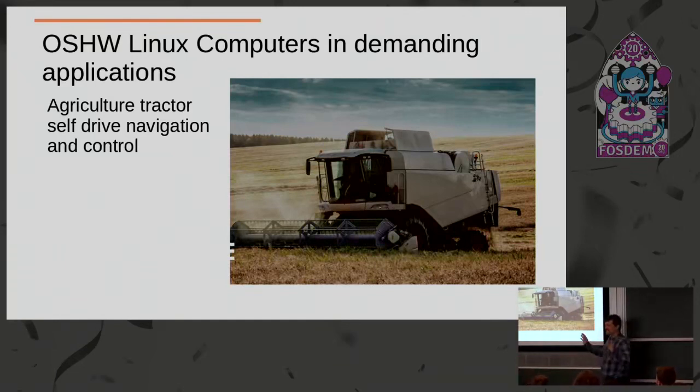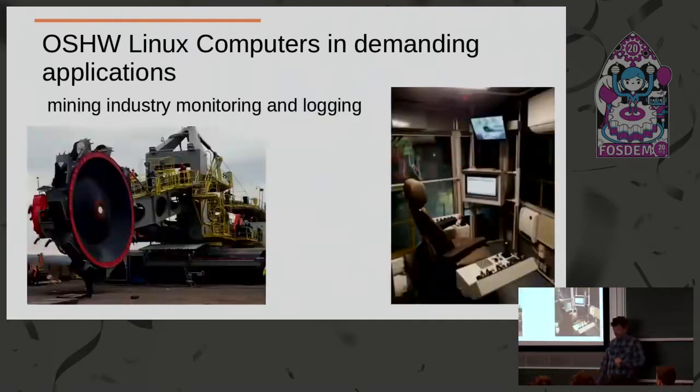So this is what open source hardware is doing. Long-term supply of chips, and even smallish companies which don't use a lot of chips can get supply because of the long-term availability. This one is especially sentimental for me because the company which does this industrial monitoring is a Bulgarian company, and they make something like this, and there is an A20 Olinuxino inside.